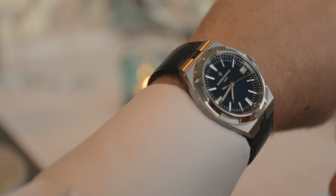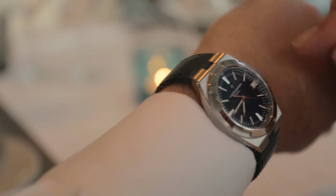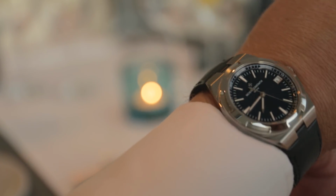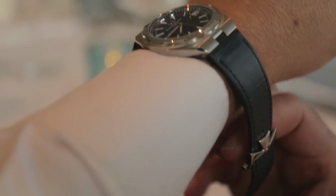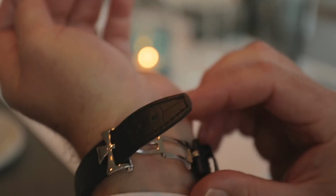What carries through from the other two models is that stunning mix of a polished bezel with some of these Maltese cross cutouts and a brushed case. The case back does look again quite similar with a 22 carat solid gold rotor, but for this occasion and for this dress code, we have opted for an alligator strap.